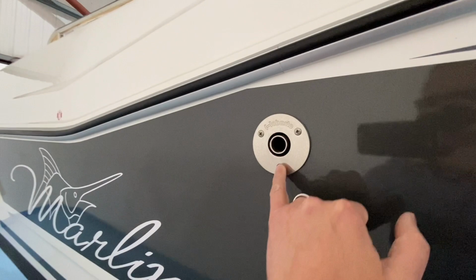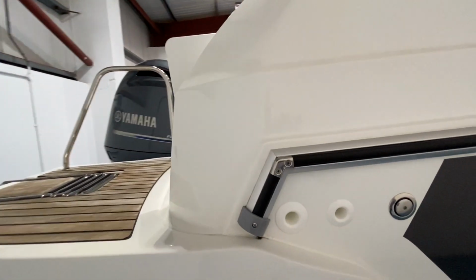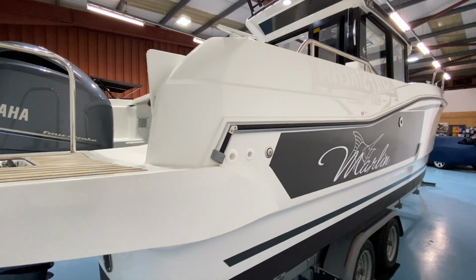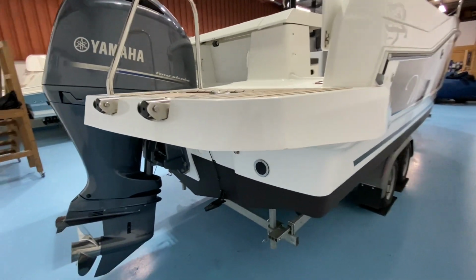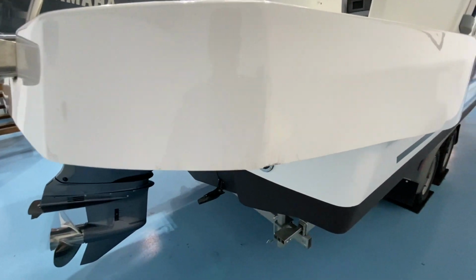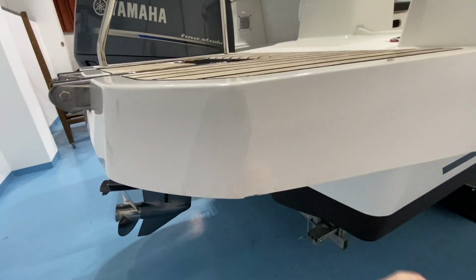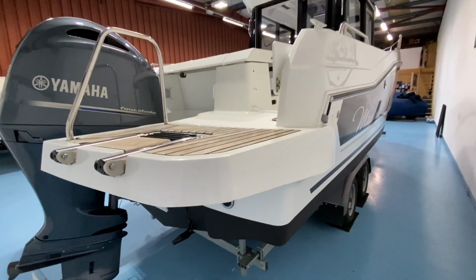You've got your Webasto heater outlet, diesel heater exhaust there. We've got the midships cleat on this side, as well as the fore and aft cleats. Rub rail's perfect all the way back. Swim platform is in good condition. There is a wee slight repair that has been done here, so this little corner has been caught at some point. You might struggle to see it on the camera, but a wee previous repair has been done there, where it's obviously just had a wee knock at that swim platform. But other than that, the rest of that starboard side is immaculate.